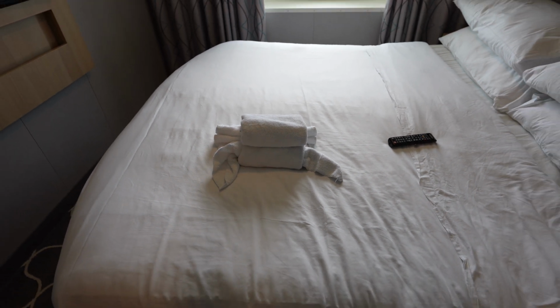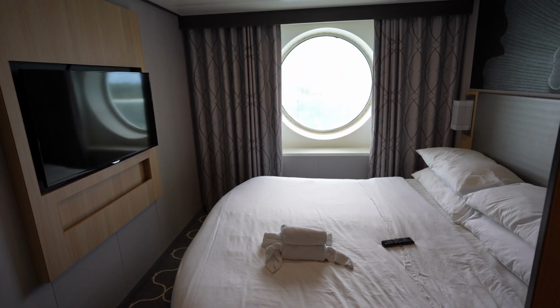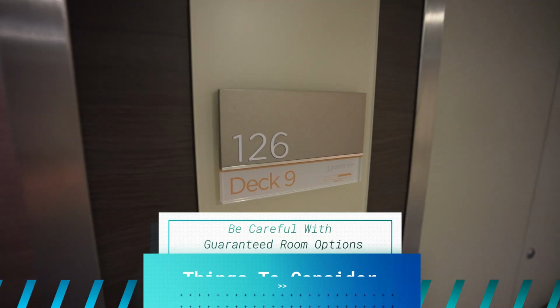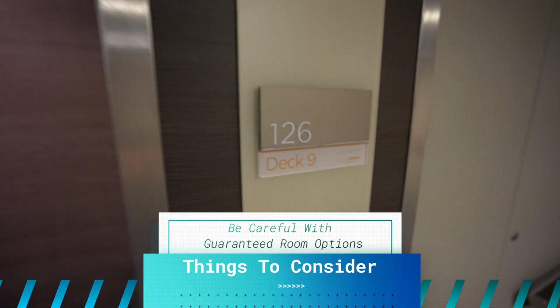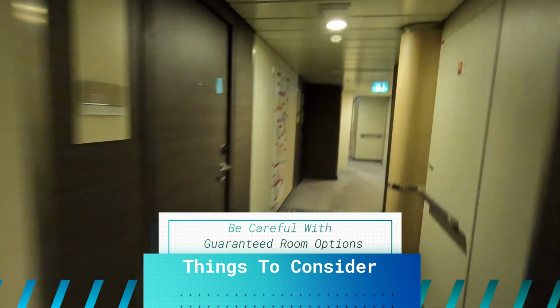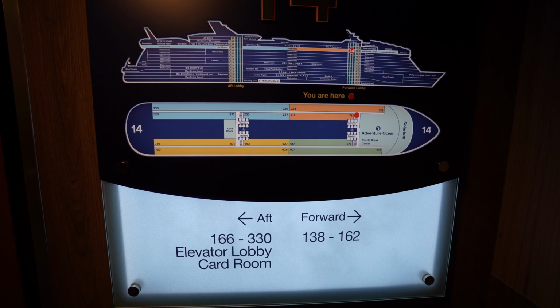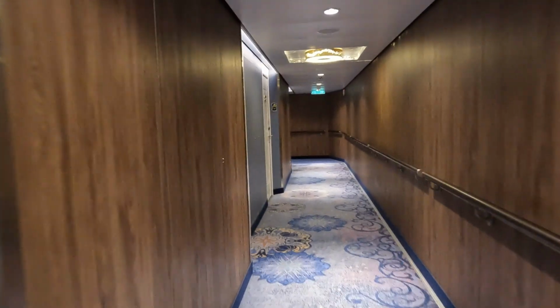Now, here's some other advice when choosing the right cruise cabin. You can put in all this work and find the perfect location on the ship, and when booking it, choose the option called Guaranteed Room. This does not mean that the room you want is guaranteed. This only guarantees you that type of room, but not the location. The cruise line gets to choose the location.